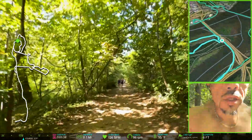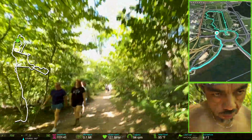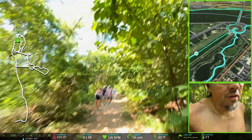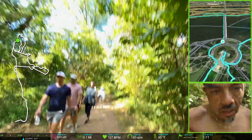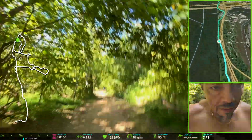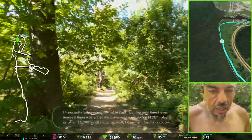I know when I was actually scouting this trail, I did learn that there was gonna be plenty of gravel and pebbles, but we've already discussed this before. Yes, it's annoying, but I still prefer to do it this way. I did bring my sandals just in case it was really bad.